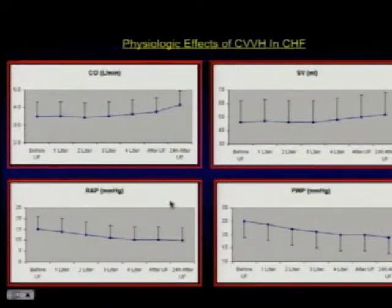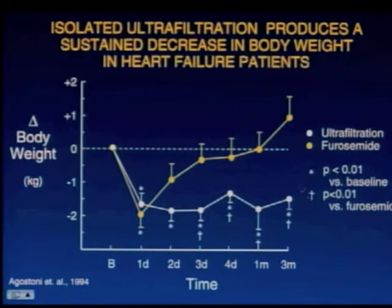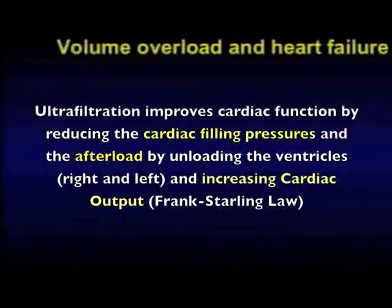So it makes a case for us to be as aggressive as we can to normalize the volume status of the patient. And ultrafiltration in some smaller studies has shown that not only chronically may it reduce rehospitalization, but acutely, because you unload the heart by reducing the intracardiac filling pressures, you can increase the stroke volume and therefore the cardiac output, you reduce the right atrial pressure, and you reduce the wedge pressure. In conclusion, ultrafiltration improves cardiac function by reducing the cardiac filling pressures, reducing the afterload on the ventricles, and increasing cardiac output.